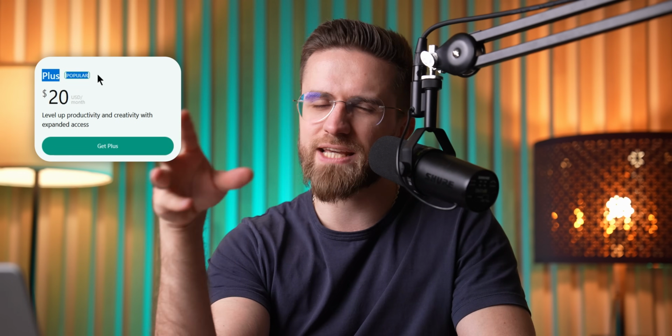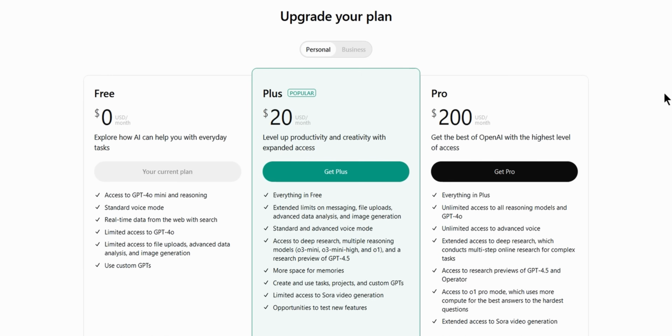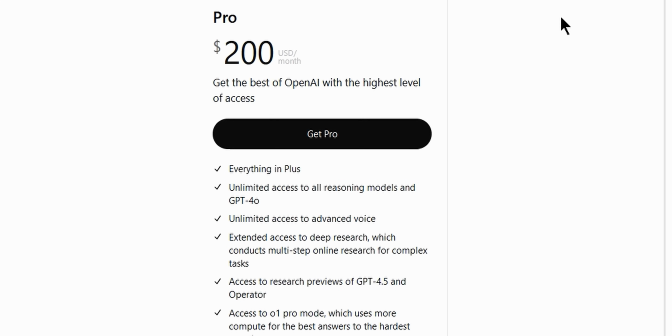Let's start with the baseline, pricing. Almost all of the models in today's video cost about the same, around $20, but each one comes with a different set of perks beyond just extended access to the model itself. ChatGPT Plus is $20, but there's also a $200 tier, which sounds insane, but is actually perfect for people like me who share it with a team.